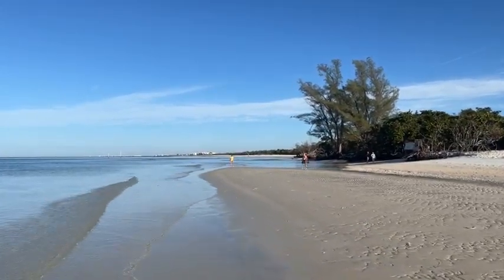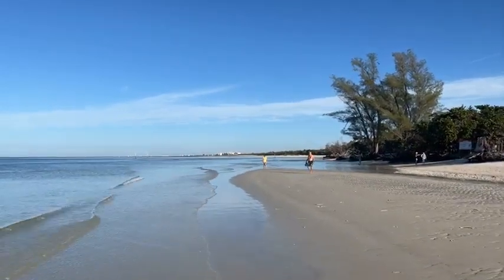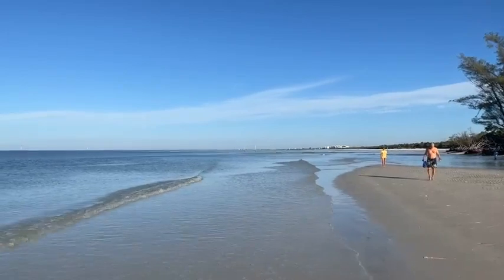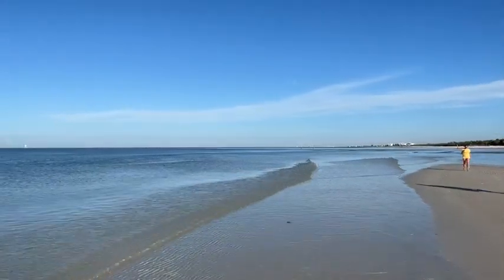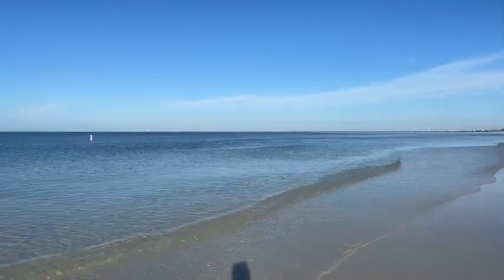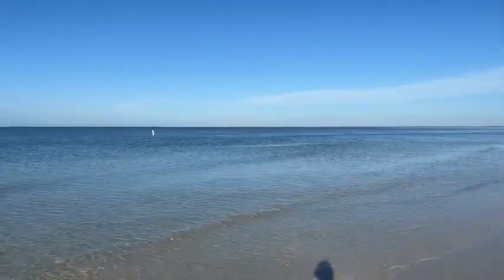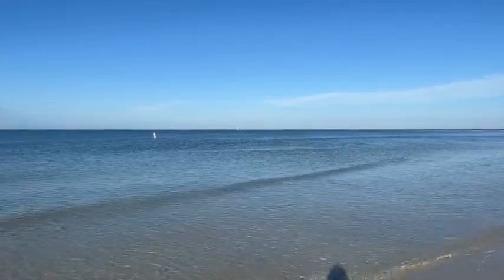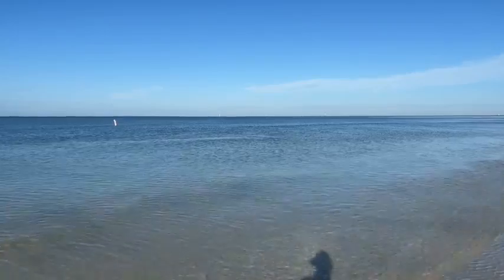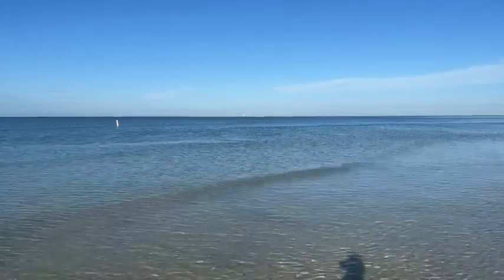Oh, the old steel manatee isn't sticking up out of the water yet. I don't know if it's going to stick out today. Don't see it out there this morning. I can see where it is. Can you see that little spot right out there in the water? That's where it's at. I can just see its shadow out there.